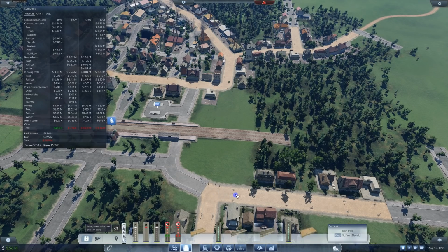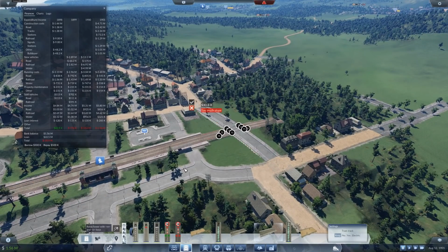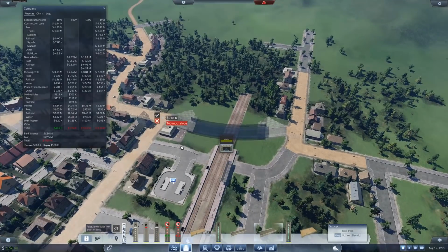I mean, over time, this will all rectify itself. Too much slope. Well, try a bridge. That's far less slopey. That's a horrible bridge. We hate it. All right, if you can't go over, go under. Too much slope, mate. It's not, though, is it? It's a perfectly adequate amount of slope.